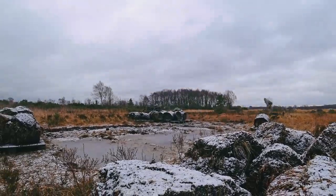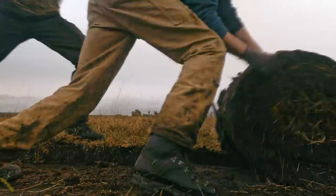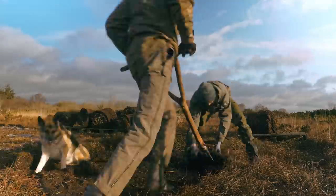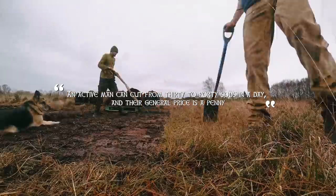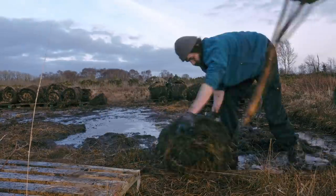As we had to get used to the difficult skill of cutting them, it took us probably a lot longer than back in the days, as the survey from 1802 said, "An active man can cut from 30 to 40 sods in a day, and their general price is a penny." We now have about 50 to 60 rolls.